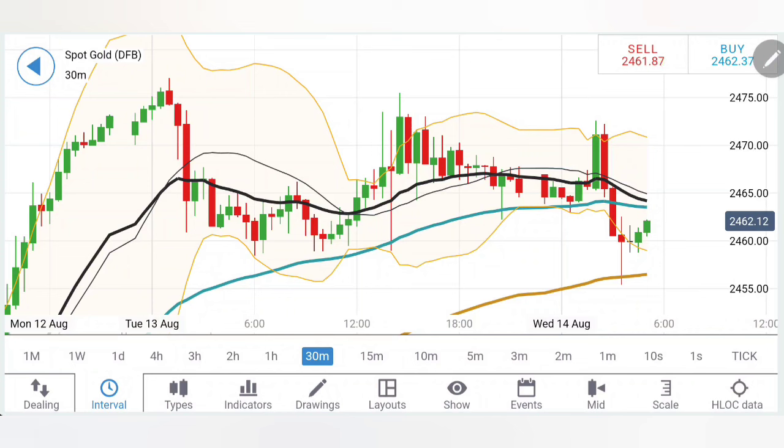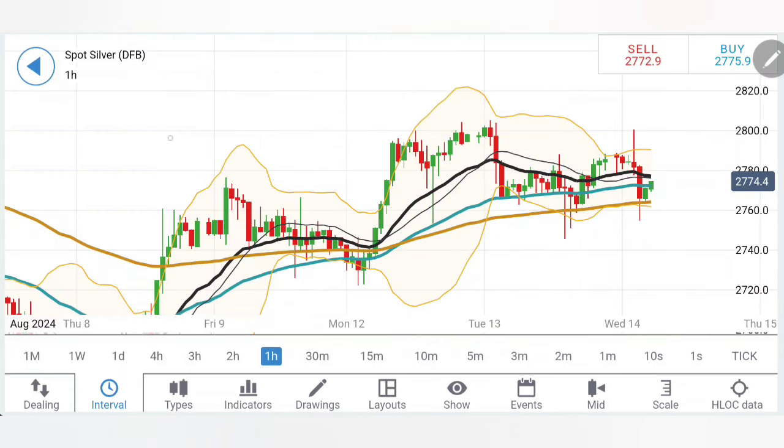Anything is possible. These are markets. Remember, good swings are awaited today, so you have to trade with caution. Any breakout beyond 2480.85, you have to be careful. Any breakdown below 2420 is where the bears are waiting. Take your trades accordingly. Now let's have a look at silver on the hourly chart.